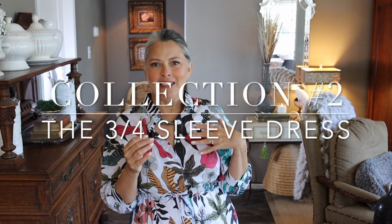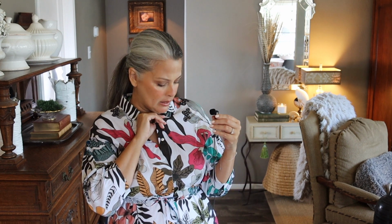For this next collection, she's killing me because I literally want to keep everything in this box. Bethany put together this super lightweight 100% cotton dress with this fabulous print.